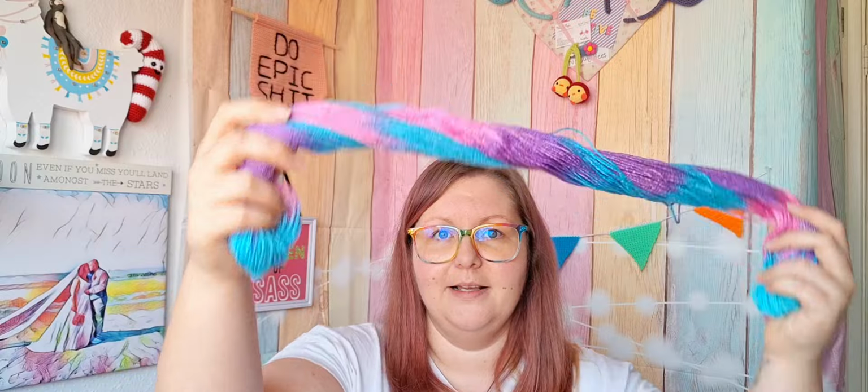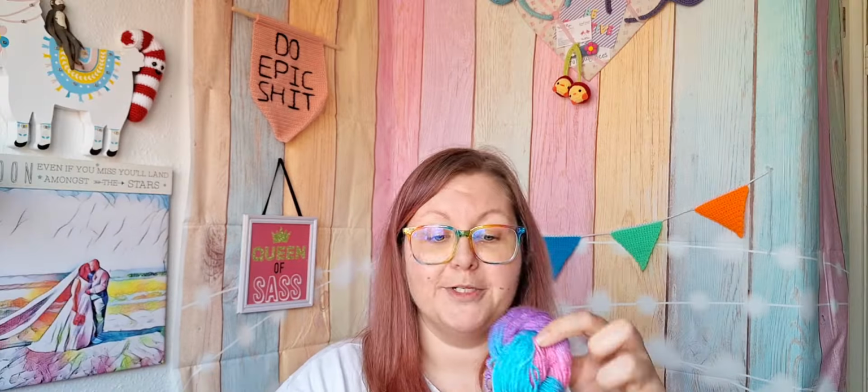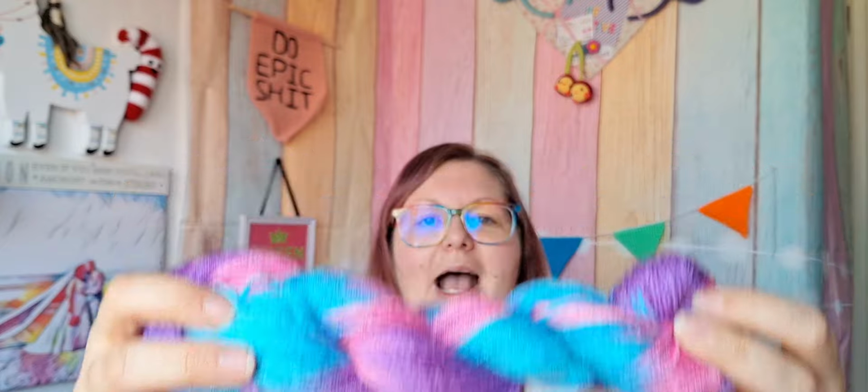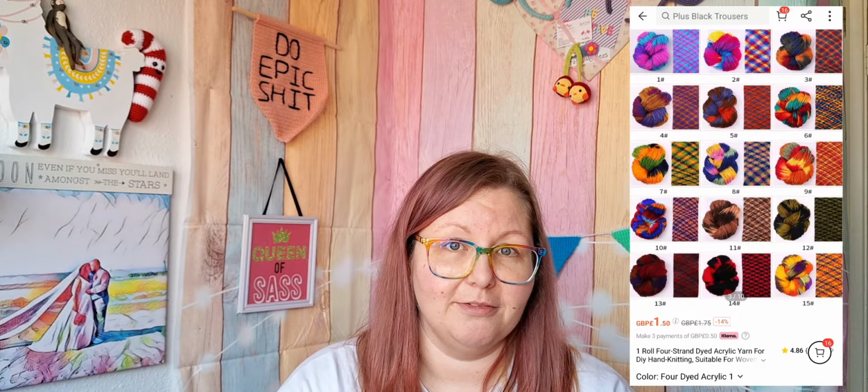Final unopened bit of yarn is this hank of yarn. First impression is that it's in a hank, so you're going to have to wind this. The colours are beautiful, so it should have come like this. This is your traditional standard hank type of yarn. It's beautiful, the colours are beautiful. I think again it's acrylic, again very thin, like a sock weight type. Interesting to see how self-striping this is.